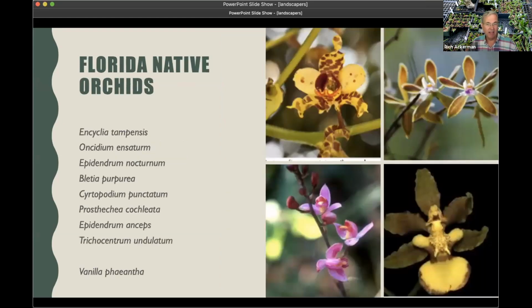So that's that. I have to have flowers. Everybody wants flowers. If you see an orchid talk, you want to see orchids. These are some of the species that Fairchild is propagating. The first two are the most common, Encyclia tampensis and Oncidium insatum. Oh, there's a typo there I've never seen before. Oh well, it's insatum. But anyway, the cigar orchid is a really pretty one. This is Cyrtopodium punctatum, and the pine pink is a really pretty little thing.